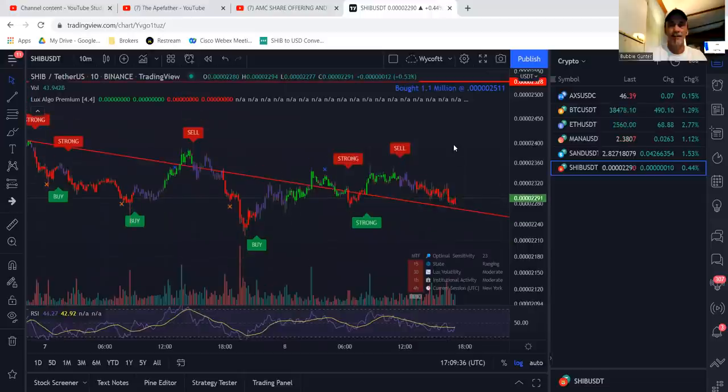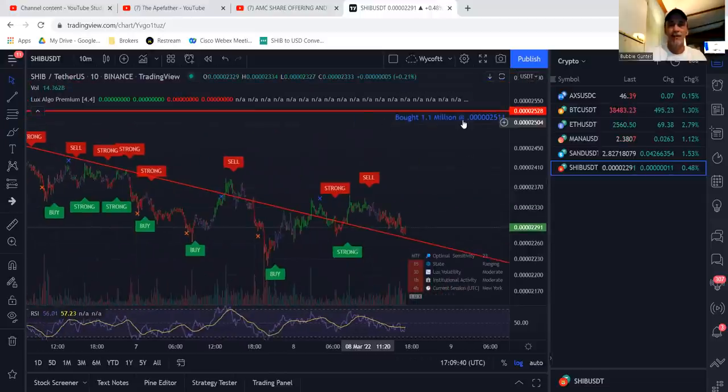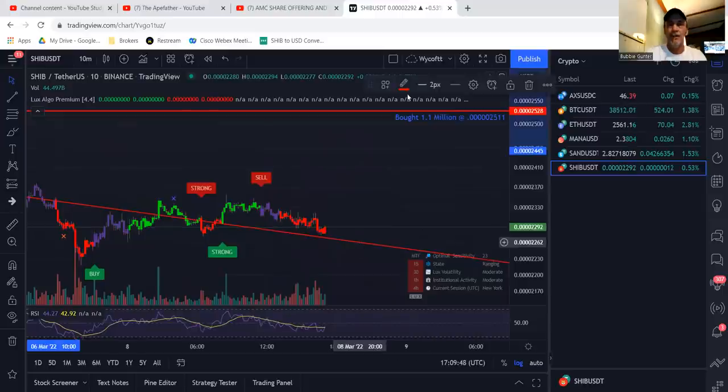Just that one trend line? No, I got another one up here. All right, so that's where I bought 1 million earlier. I need to do something with that. I need to update that. But the point is, we are above this line, which makes this a support line now.